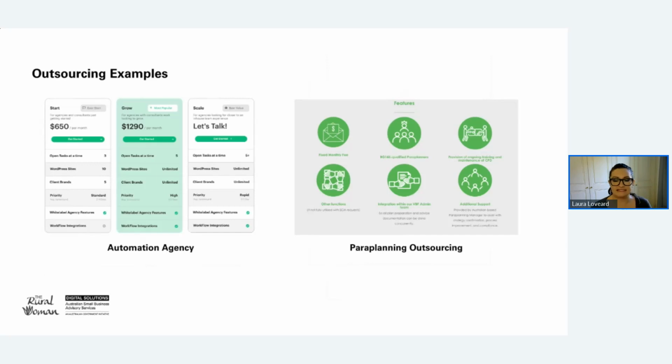Outsourcing examples, let's look at these. So I spoke before about how you could use general agencies or general sort of virtual assistant agencies to help you with outsourcing, or very specific tailored outsourcing services. So an automation agency is a great business that offers a set amount of hours or a certain amount of tasks that they'll complete for a set fee.